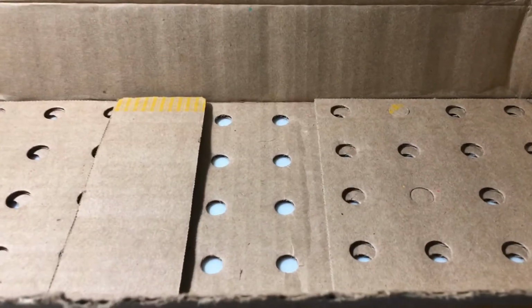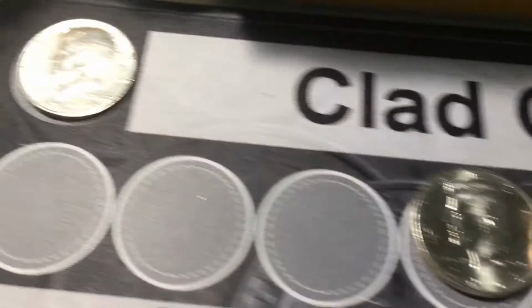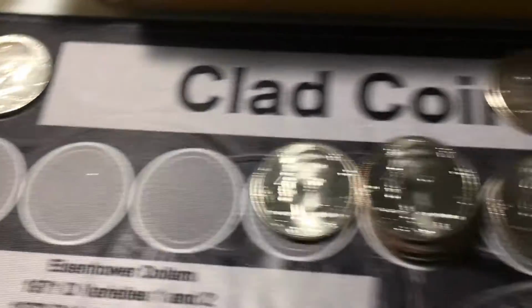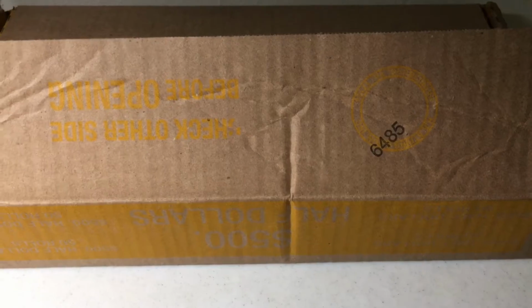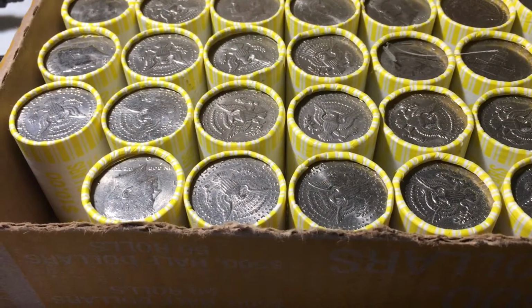That was all for box number 1. We got 11 NIFCs, those 2 DDOs, and that counterstamped coin. Not a bad box. Hopefully box number 2 has some silver though. Only on roll number 1 in the second box, and we already have our first find of this box.